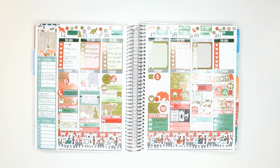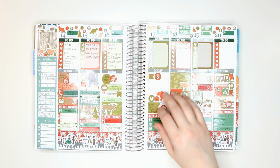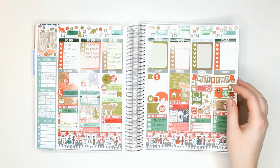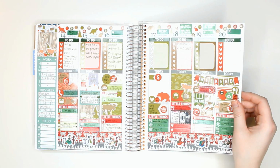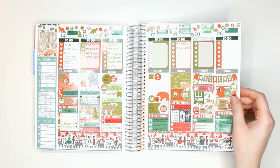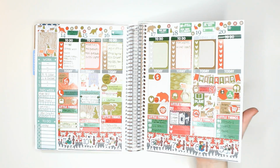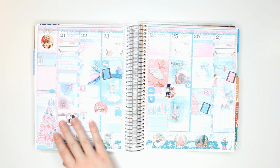And then we have this spread. I didn't really end up using the back half of this so much. Sometimes that happens. It was just a really, really crazy week, and I ended up using my inserts more than this. But I really liked this spread.